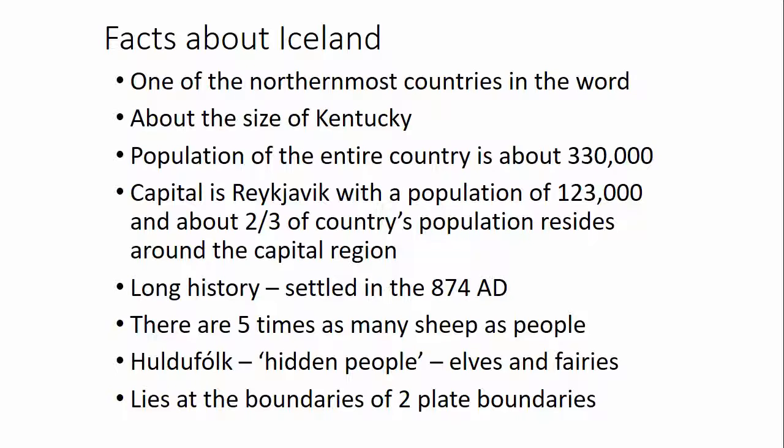The capital is called Reykjavik, and it has a population of about 123,000, and about two-thirds of the country's population resides in that capital region, including Reykjavik and a couple of the other suburbs. It's got an extremely long history. It was settled in 874 AD, and there's 5 times as many sheep as people.